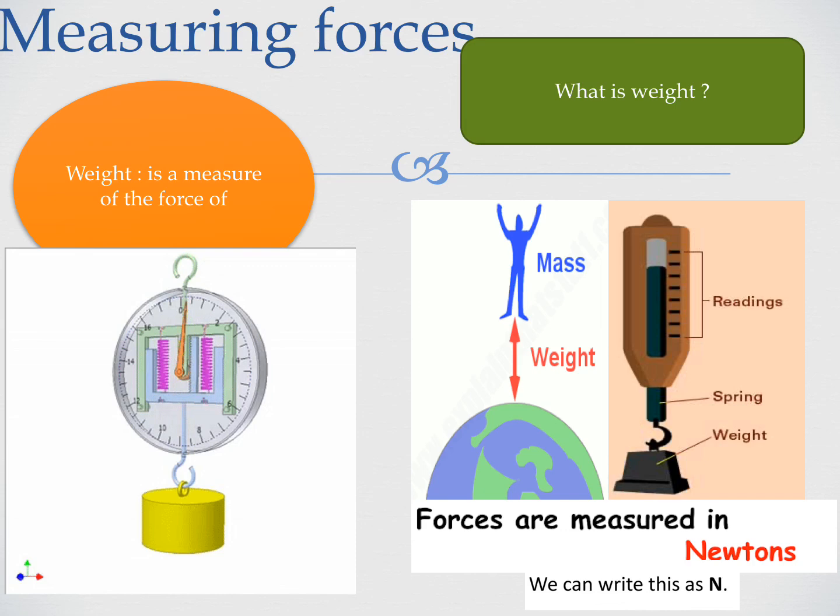The newton is the metric, or International System SI, unit of force. Whenever you want to write newton, we use N, and you should use it too. This is the short way to write newton; a capital N is used. And also there's another thing. A spring scale is used to measure weight.